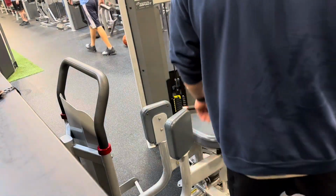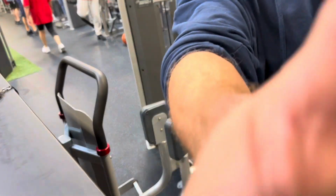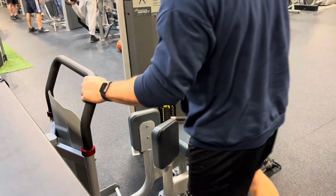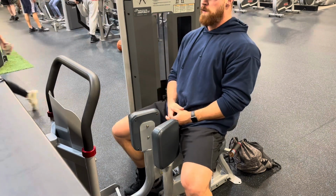Adductors are up next. Typically in my split, I will start with an adductor movement to warm up my groin. But being a commercial gym, you unfortunately have to get what you can get on. And this is the only adductor machine in the gym that I like. Somebody was on it, so we started with those single leg hamstring curls first.